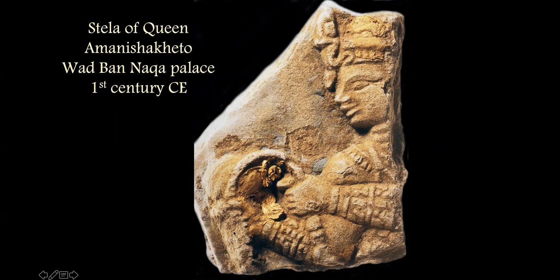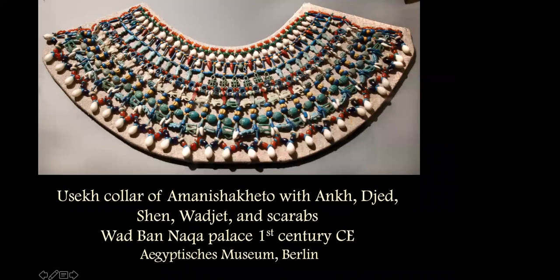She's shown here holding the Menat necklace of Hathor, so she's making offerings to Hathor. But this is an example of that type of necklace, which is actually buried with this kandaki. And so we see all these sacred symbols, the Ankh of Isis, the Jed, or the symbol of life, really, the Ankh. We see the Wajet, the eye of the sun, scarabs, various symbols. The Shen symbol is in here too, the symbol of infinity. So this is all precious stones, carnelian and other things that were part of her necklace.